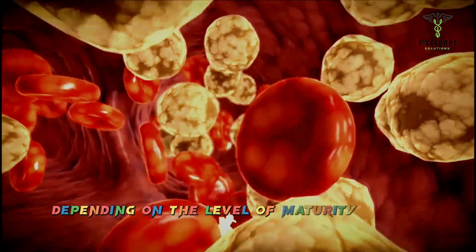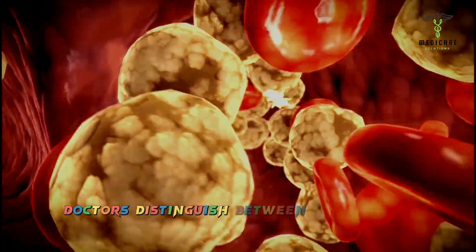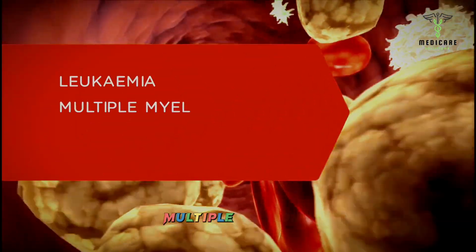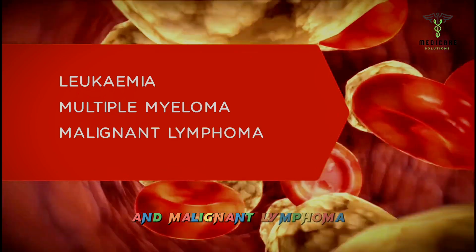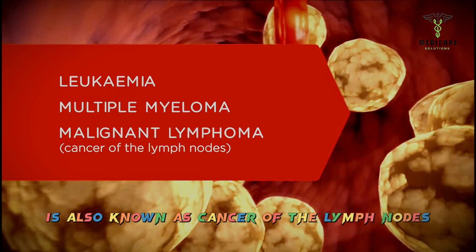Depending on the level of maturity of the blood cells in which the malignant changes take place, doctors distinguish between 3 main groups of blood cancer: leukemia, multiple myeloma, and malignant lymphoma. Malignant lymphoma is also known as cancer of the lymph nodes.